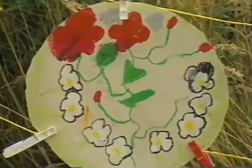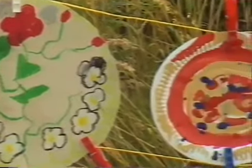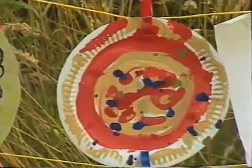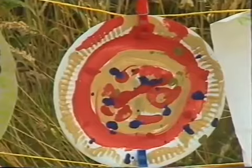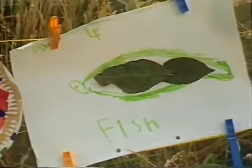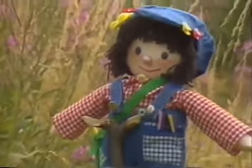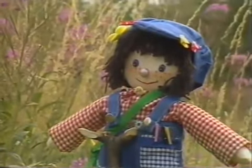Pictures of this. Pictures of that. I like your pictures, says Peggy Patch. You painted them. And coloured them. Even stuck them with glue. I like your pictures, says Peggy. I hope you like doing them too.